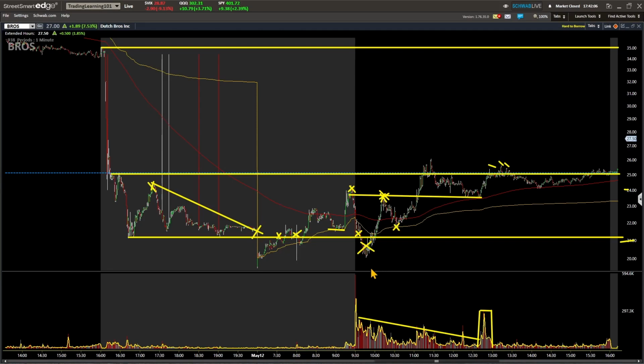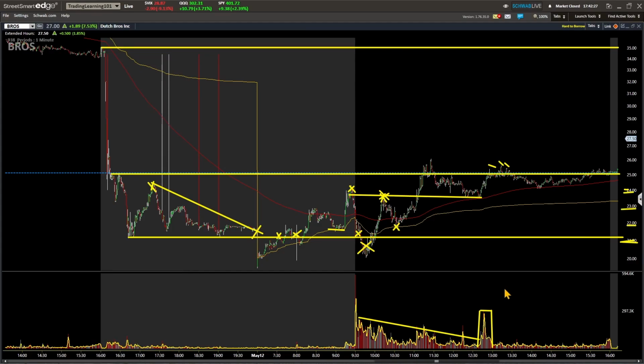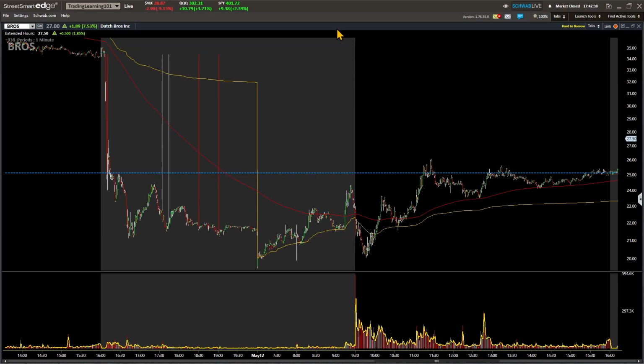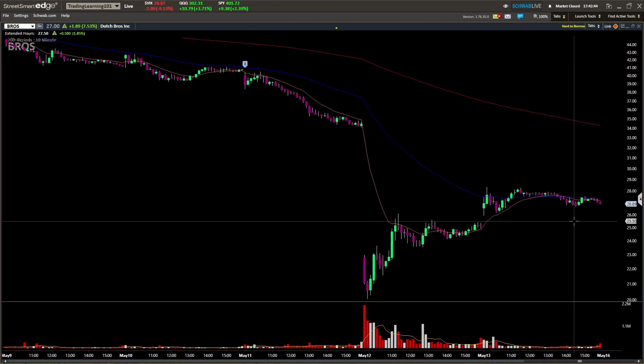And see how I'm not using indicators. I'm not using a MACD or Keltner channels. I'm not using anything fancy. All I'm using are candlesticks, volume, price action, and price levels. I'm keeping it very, very bare bones simple. And I've been breaking all of this down on a 1 minute chart. I didn't go through and break it all down on a 10 minute chart or a daily chart too.